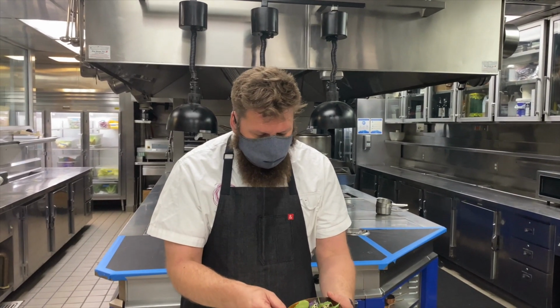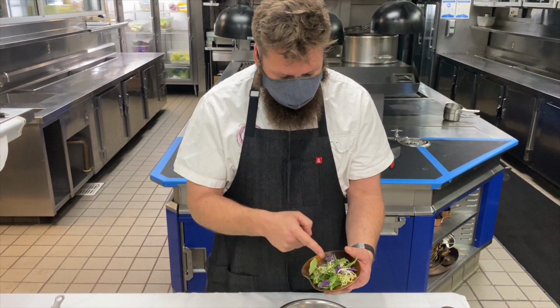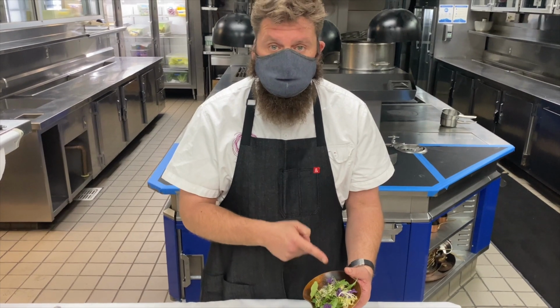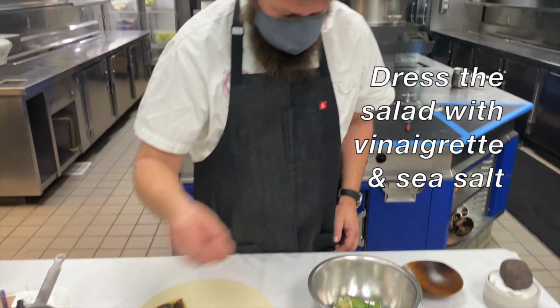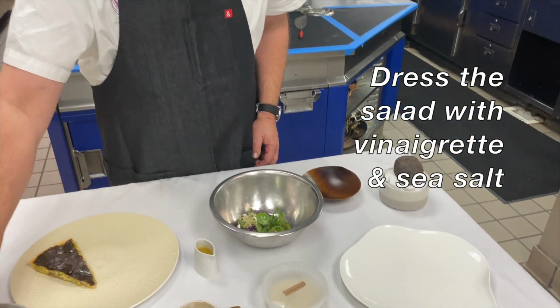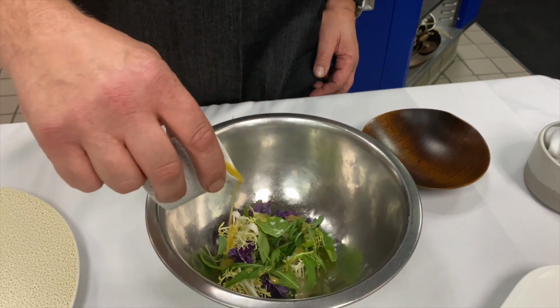Salad's going to come. It's got beautiful herbs, a lot of the stuff that we grow upstairs on the rooftop garden. We also have beautiful frisee and chidori kale from our friends at the Garden. And you're just going to dump it in a bowl. We're going to give you a little sea salt. You put a little sea salt in there. We're going to give this lovely little red wine vinaigrette that Cynthia made for us.